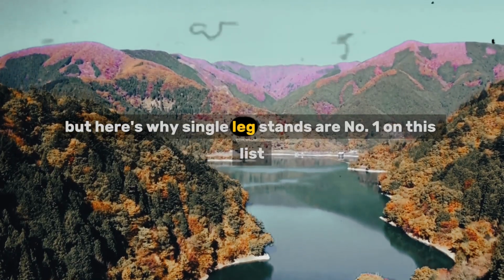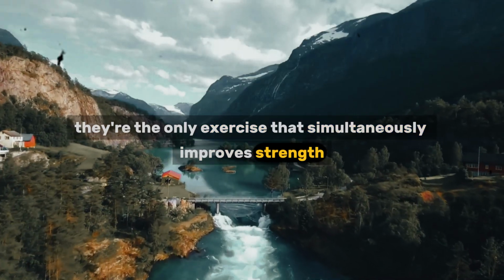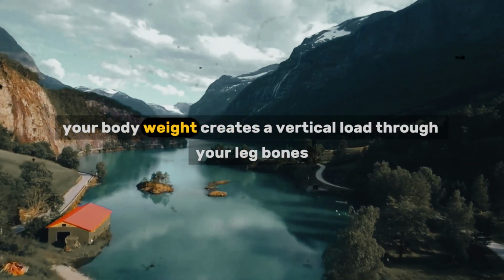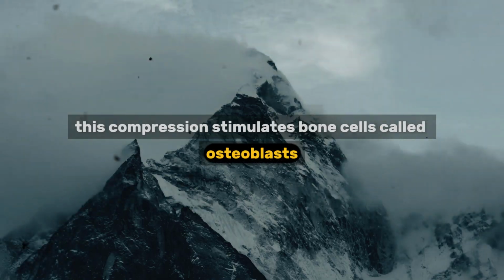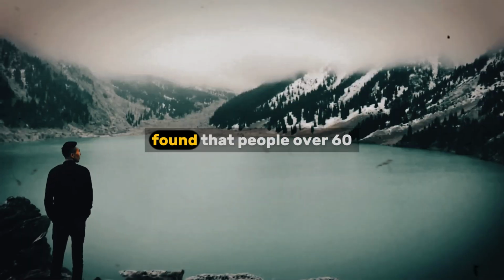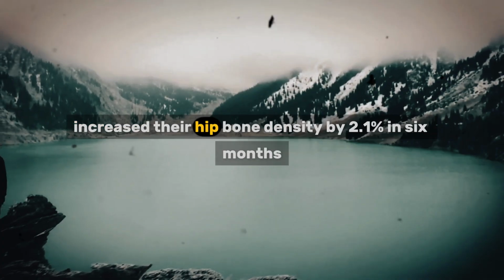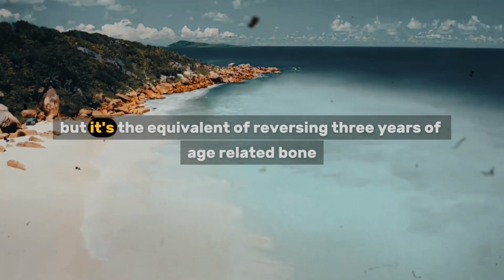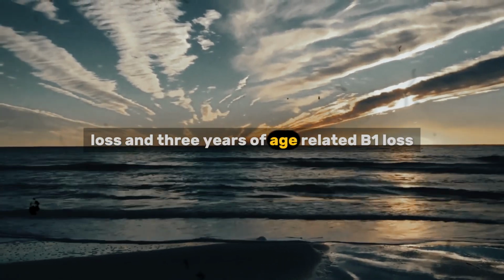But here's why single leg stands are number 1 on this list. They're the only exercise that simultaneously improves strength, balance, coordination, and bone density. When you stand on one leg, your body weight creates a vertical load through your leg bones. This compression stimulates bone cells called osteoblasts to lay down new bone tissue. A study from the American Journal of Medicine found that people over 60 who practiced single leg stands for just 5 minutes a day increased their hip bone density by 2.1% in 6 months. That might not sound like much, but it's the equivalent of reversing 3 years of age related bone loss.